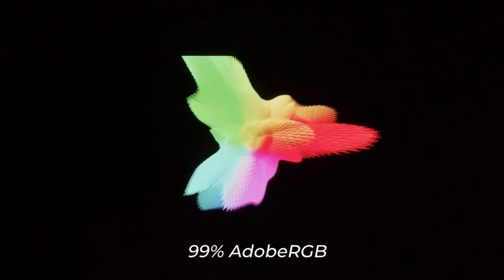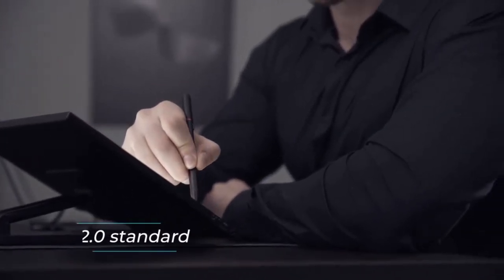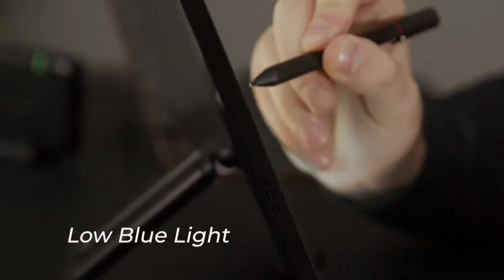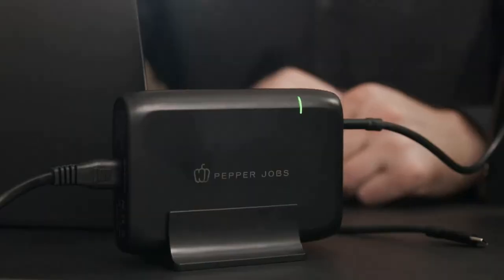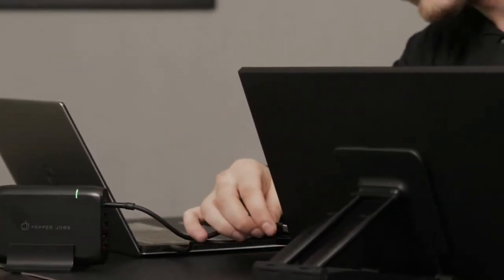That wouldn't be fair. The Extend Touch Pro uses the latest AMOLED technology. Innovative, sustainable, and futuristic. Enhancing your work performance to a different level. The touchscreen is pressure sensitive, which makes it perfect to use for any graphics application. And it's super slim and easy to set up anywhere. The Extend Touch Pro provides pass-through charging, which means you just need one charger for your computer and screen.